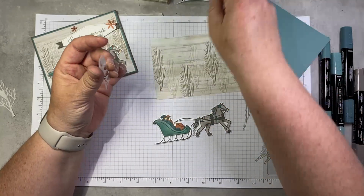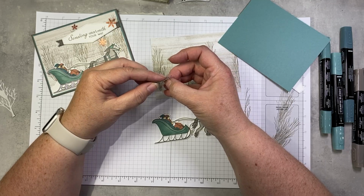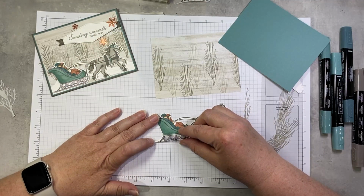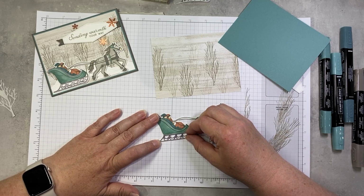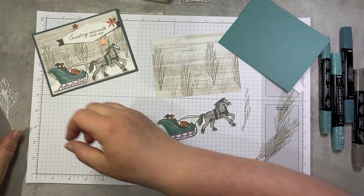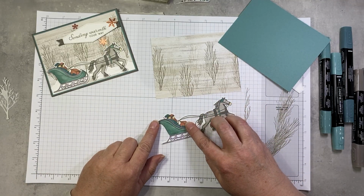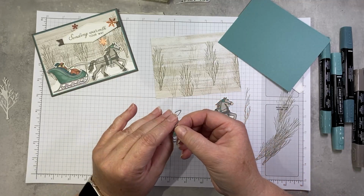So I've die cut my piece from some of that fabulous metallic. This is sort of a matte looking metallic. And we're just going to layer that over top of the runner on the stamped image. Okay, so it just goes on like that. And then we have this trim piece. Looks kind of like a stylized S. That is going to go along the top edge of the stamped image.